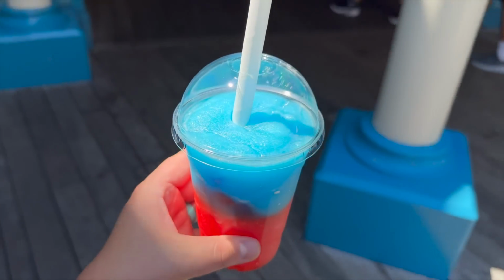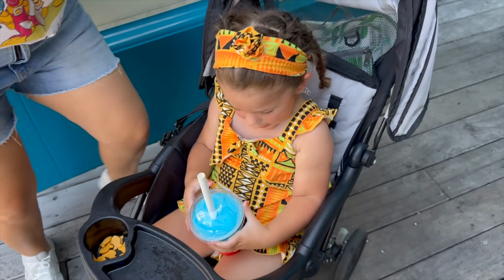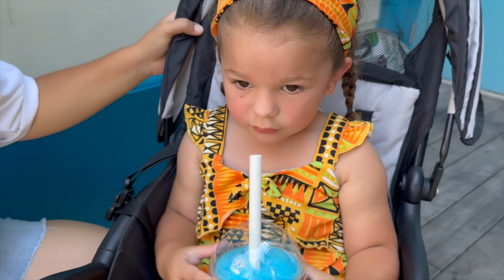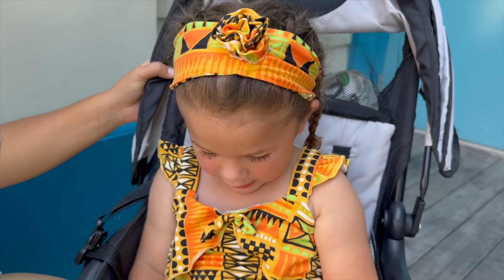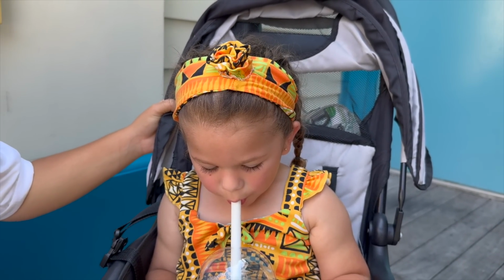All right, we just got Raylani a little fun Slurpee. It's really hot outside, so hopefully that helps. What is it, Sadness and who? Sadness and Envy. It's watermelon and blue raspberry. Try it out. Okay, see how it tastes.